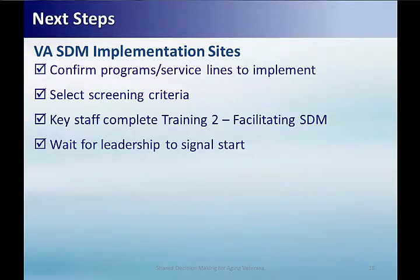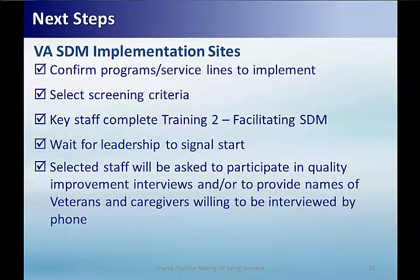Wait for notification from your leadership to begin implementation of shared decision-making for aging veterans. And know that selected staff will be asked to participate in quality improvement interviews or to provide names of veterans and caregivers willing to participate in a brief telephone interview.